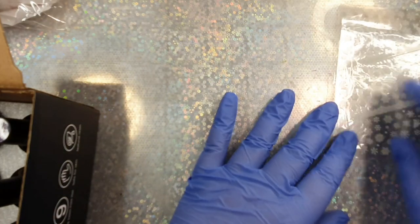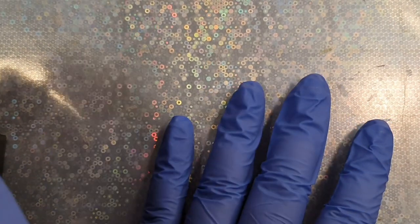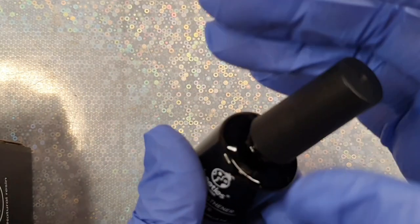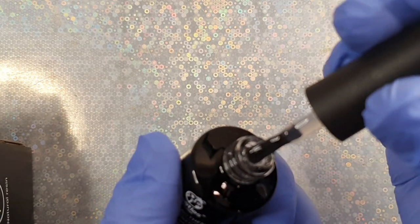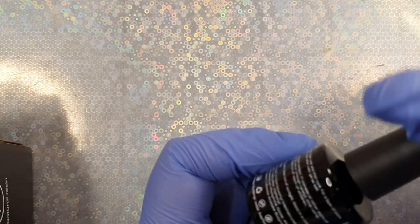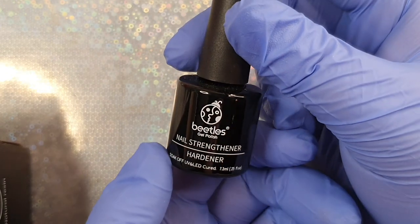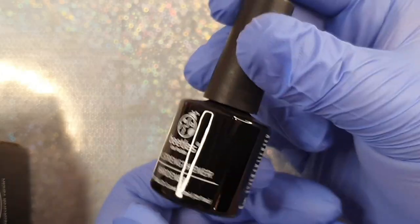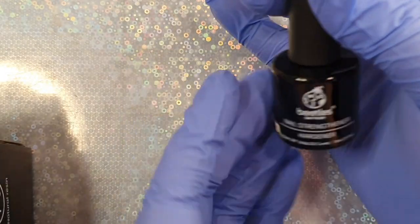So happy with them. They come with some snowflake stickers. Why am I saying it like that? Okay, so there are 6 polishes in here, but one of them is a nail strengthener hardener. I've seen Slay by Jay use this. Oh wow, this is thick. Okay, Miss Thickness. Slay by Jay, my beautiful bestie, uses this and she swears by it. It helps with her nails, so we are going to give this a go in a future video. This is the only kit available to the UK that has this.